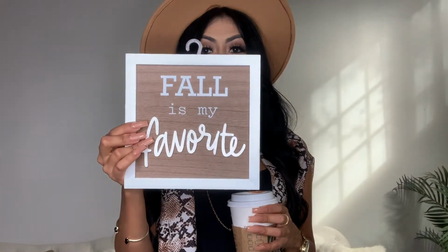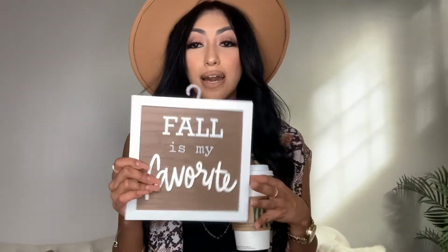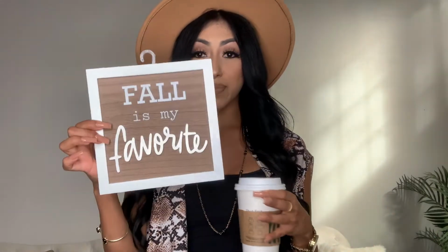I kept going to Target to see if they had any of the new stuff at the Bullseye section, and I never found anything. This little sign was the only thing that I found. It says fall is my favorite, and this was $3. I don't know if I went a little bit too late, but it's just the beginning of September, so I don't know what was going on. But yeah, this is the only thing that I got from Target.